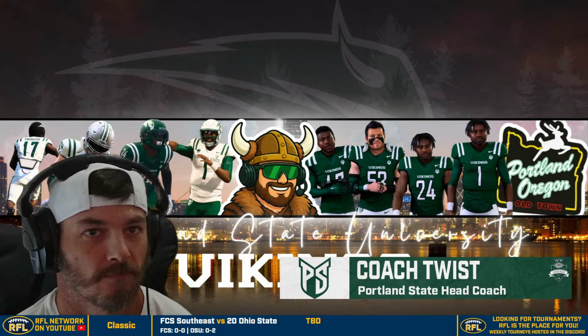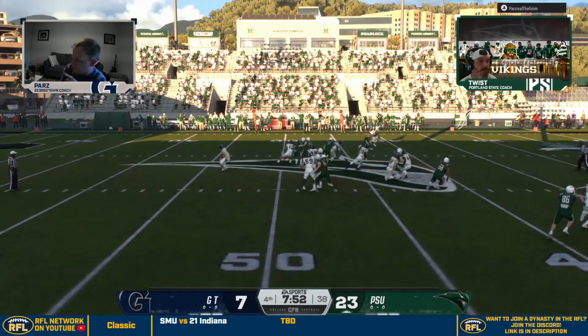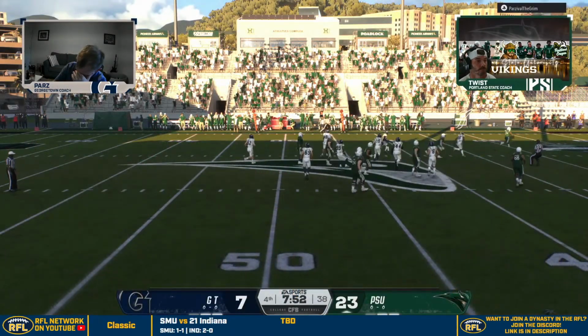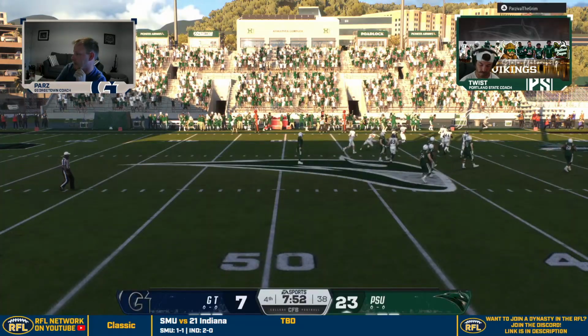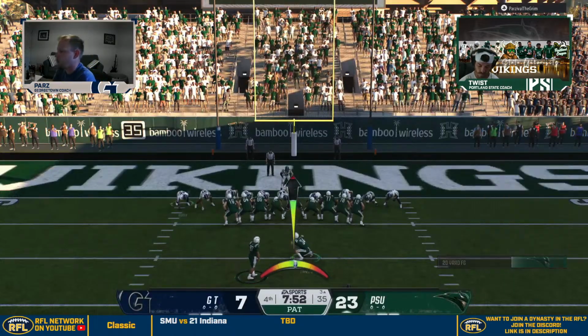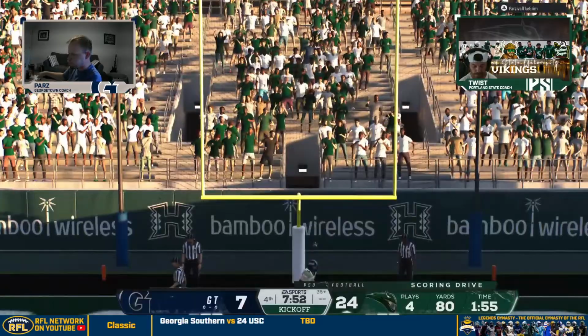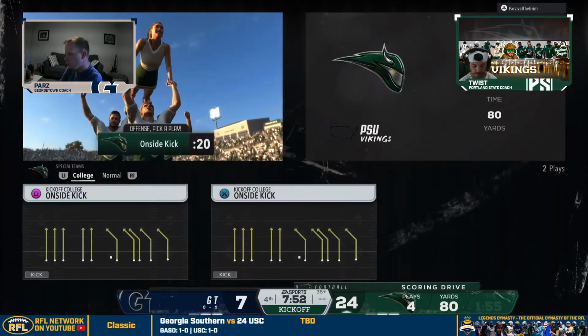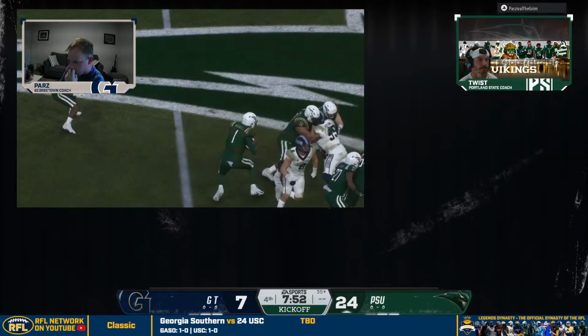Portland State's rushing attack has been the story in this one. And the Vikings are an extra point away from going up 17. Kick is up and good. It is 24-7 on the opening play of the 4th quarter. If Georgetown wants any chance of staying in this one, they need to score now.